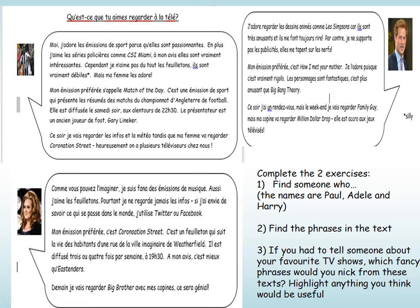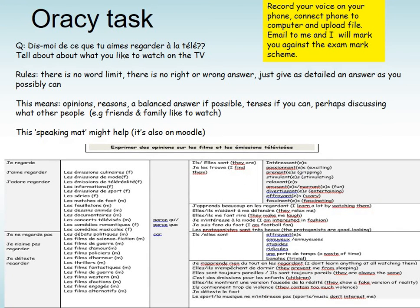Alright, now, everything is linked, everything flows together, so the main task, which we've been leading to, might not be popular, but I think it's important, is this. It's an oracy task. I can literally almost hear you all going, right, no one is going to hear this except me. Remember, speaking 25% of your grade. So, basically, in this oracy task, I need you to answer the question here. Dis-moi de ce que tu aimes regarder à la télé. Meaning, tell me about what you like to watch on TV.